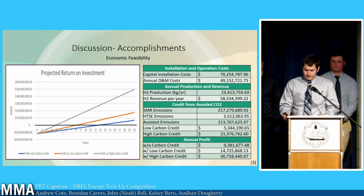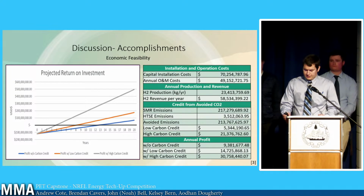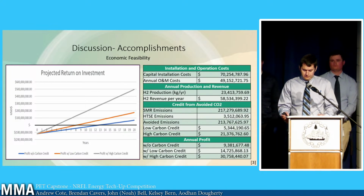Taking into account the revenue and costs, we projected an annual profit of $9.3 million, which could increase to $14.7 and $30.7 million with low and high carbon credits. We also determined that the break-even point for this project is about 13 years without carbon credits, but can be accelerated to 8 or 4 years with low and high carbon credits, as shown by the graph.